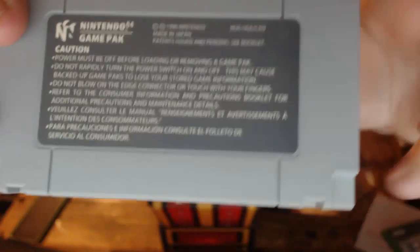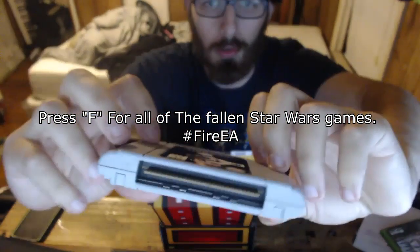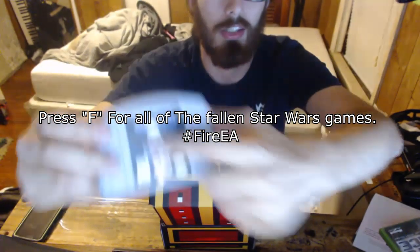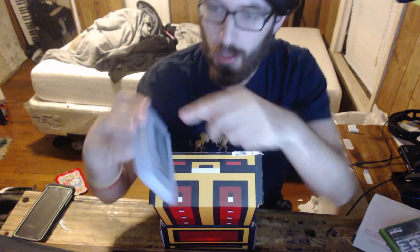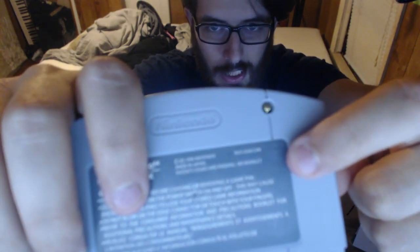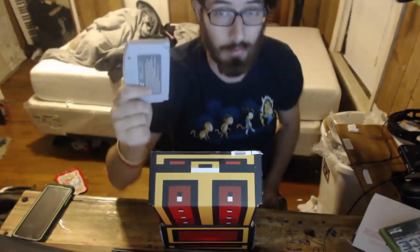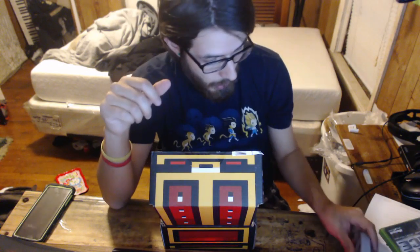But look at that. You can see some scratching right there. And there's just an itty bitty bit of damage on the label, almost non-existent. It's like someone took their fingernail and went over it just a little bit and creased it. But other than that, that is very clean. And it's got some scratching on the back label, but that's one of the things I was telling you guys to look out for. Right there's a little indent. I don't know if you can see it very well on camera, but there you go. That's one of those things that you need to look for on authentic cartridges.